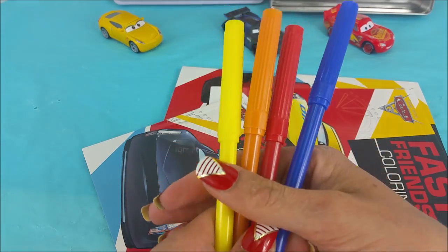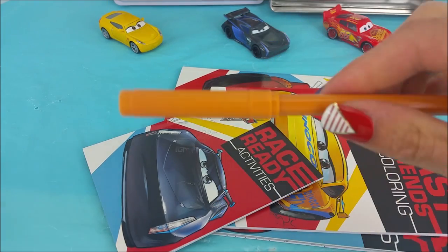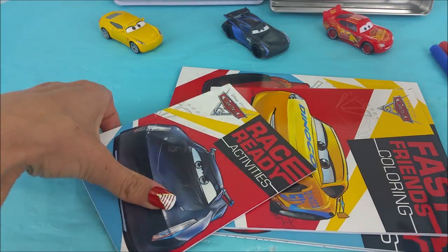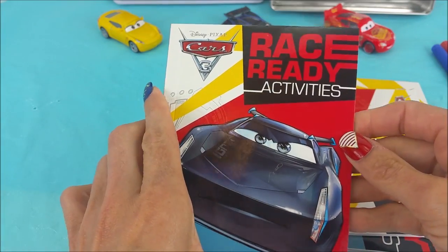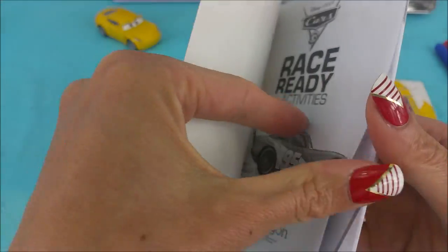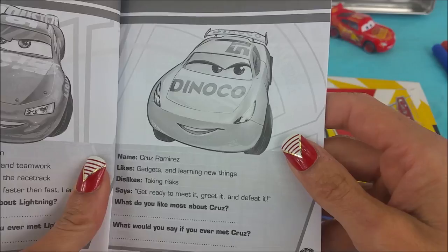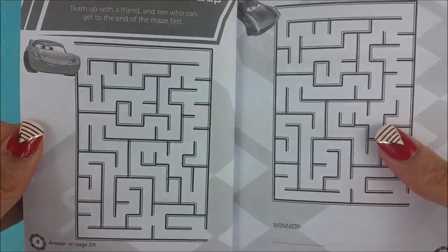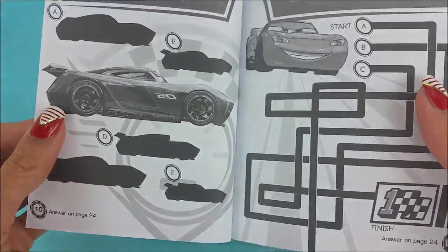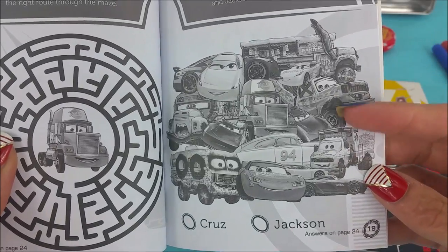We have 4 markers, a blue one, a red marker, an orange, and a yellow. Race ready activities. Do you see Jackson Storm on there? Oh look, it gives all kinds of facts about each of the drivers. And there's a maze that you could do. Spot the difference, all kinds of different fun activities. Look at all the characters in there. Whoa!